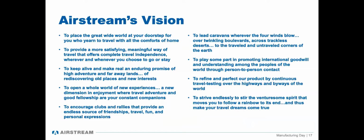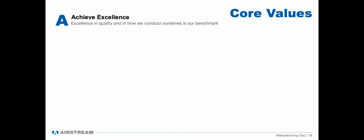We continue to use his words as our vision, to place the great wide world at your doorstep for you who yearn to travel with all the comforts of home. He encouraged clubs and rallies that provided an endless source of friendship, travel, fun, and personal expression. And this is the culture we strive to have here at Airstream.